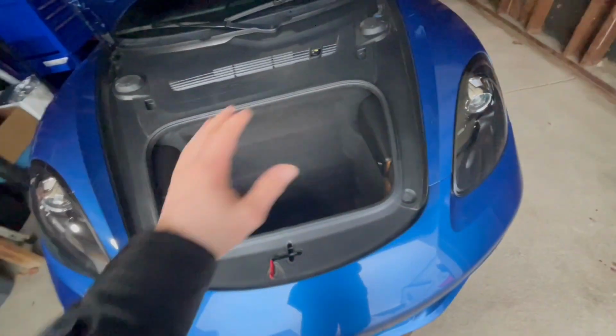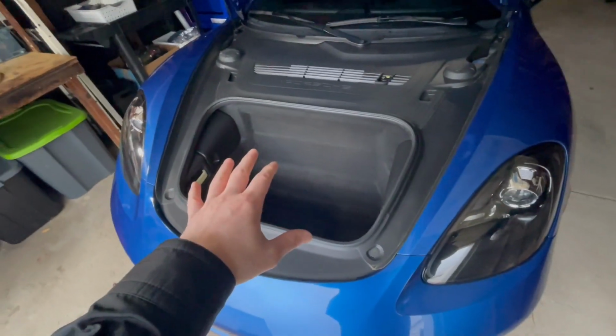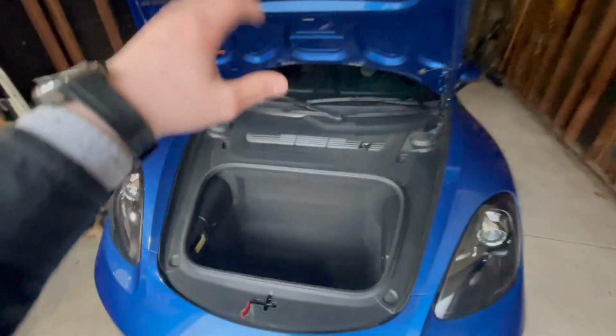I am relatively short, so I can fit in that relatively easily. But yeah, it's pretty deep, it definitely has some space in it. It's nice. That's the frunk.